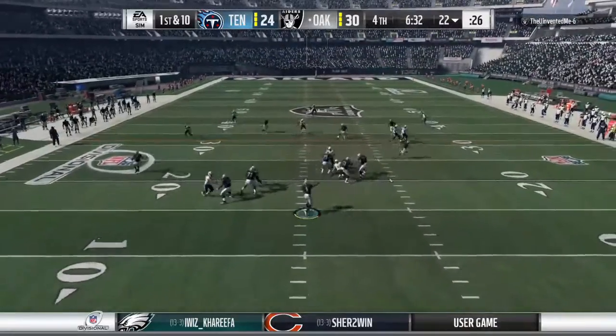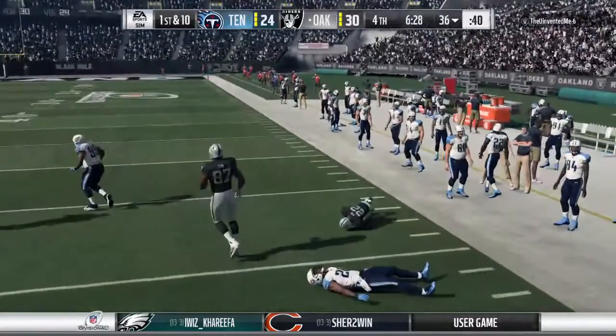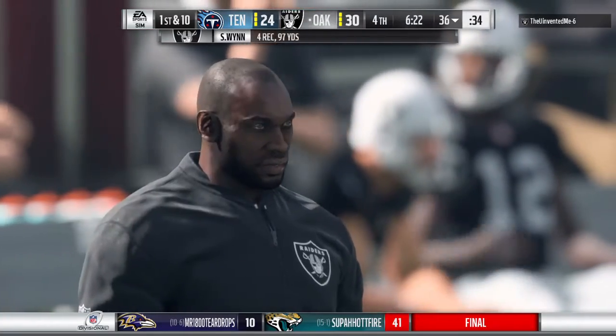Throwing on 1st down is Carr. And a quick throw here, that's complete. And they're able to get this one across the 35. 14 yards is the pickup there at a Raider first.